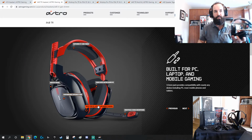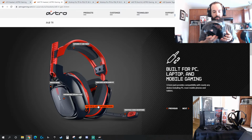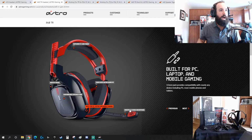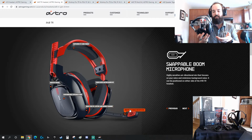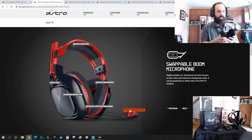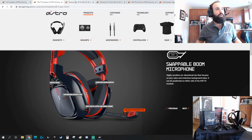It is built again for anything. It's got the 3.5 mil connection, so you can connect it to your console, your PC, mobile, whatever you like. And the microphone is also swappable, so you can actually detach the microphone. I'm going to show you guys how to do this, with the whole customization, in just an instant. It's a professional mic that's detachable on the A40.